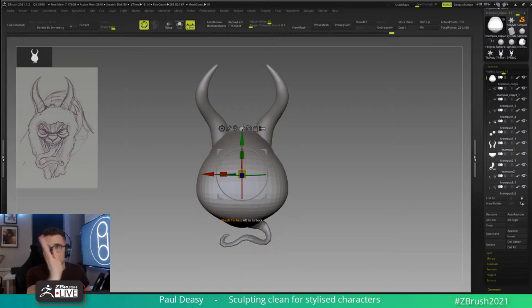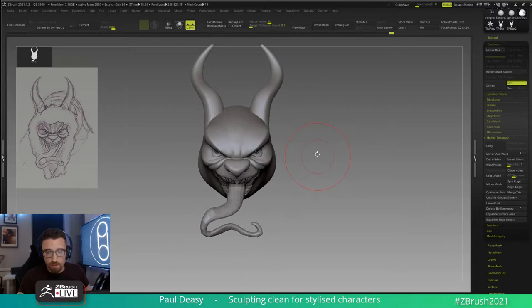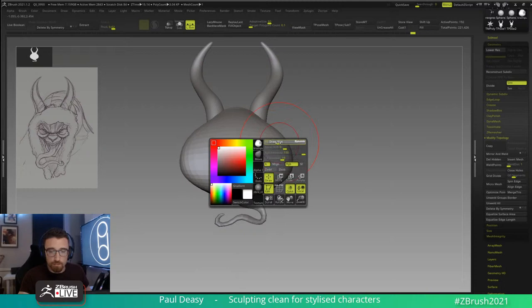And then if things are offset and rotated, you have to manually try to get them back to something that looks symmetrical. And then if you go down to Geometry, Modify Topology, and Mirror and Weld, it will copy to the other side and weld everything together. It is a bit of work. There's going to be cleanup there. It's something you want to try and avoid.